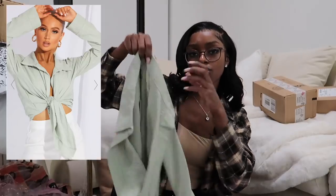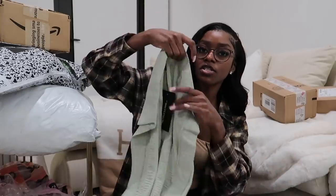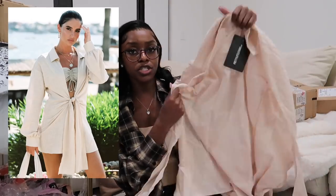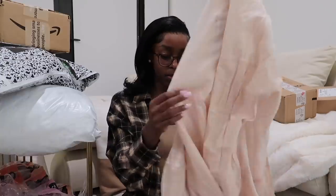This is a sage front tie top just to pair with different bottoms, and the material is actually stretchy and bouncy. They're calling it a beach shirt, but it looks like a dress on the model, I'm pretty sure. So I got this to wear as a little mini dress. So I'm actually glad this looks kind of short, and that's my kind of vibe.